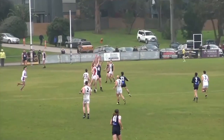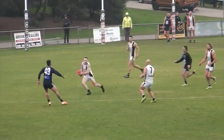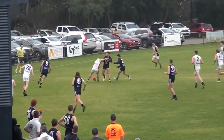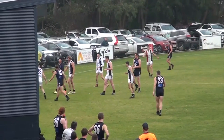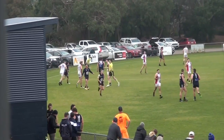A trail by 10 points, driving long inside 50. Almost a mark down there to Tom Baker. Couldn't hang on to it. It spills out to Jackson Casey. Handballs to Shane McDonald. They just look for each other on all occasions. He's tackled front on, loses control of it. Unable to get a clean possession close to the boundary. He might be dragged over the line. He is at half forward for the Buds.